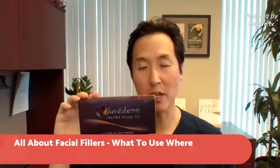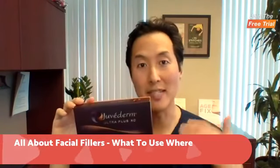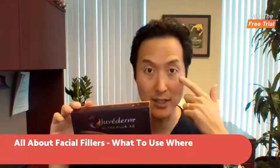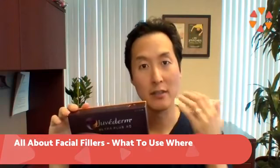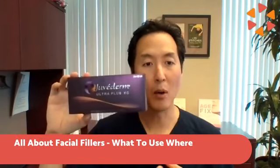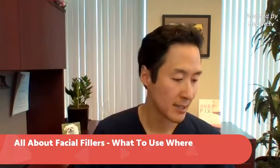You can use Juvederm Ultra Plus in so many different parts of the face. The only place that I recommend you definitely not have it injected is under the eyes. But otherwise, you can use it off-label, technically, for the cheeks, for the lips, and that type of thing too. But as far as nasolabial folds, this is a great filler for that.